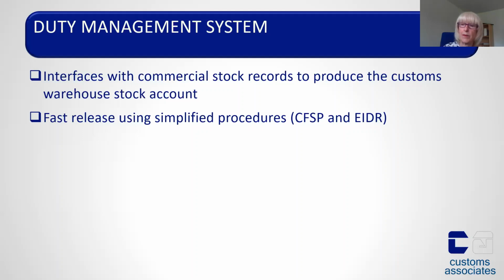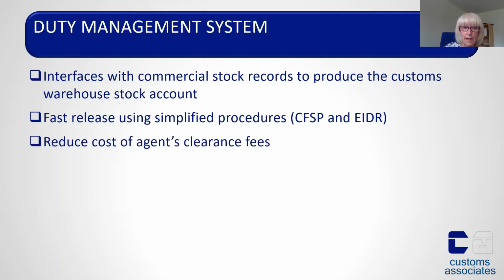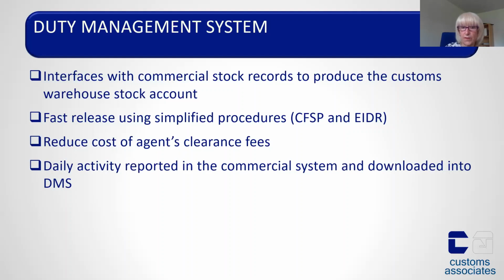And that's back to that customs simplified import procedure, excuse me, I mentioned earlier. You would need CFSP to release the goods to customs. A duty management system, and using customs freight simplified procedures, as I've mentioned earlier, does help you reduce the cost of using agents for their clearance fees. A duty management system is not a cheap piece of software to buy, but you must weigh it up against the costs that you're going to save in those agents' fees.